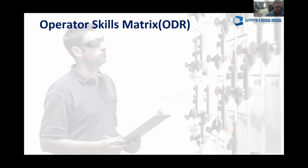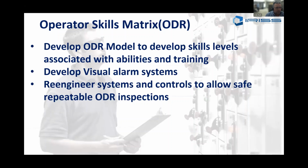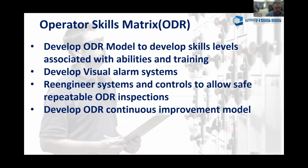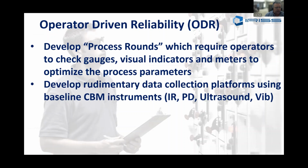Now I'll talk a little bit about the operator skill matrix. Develop an ODR model to develop the skill levels associated with the abilities and training. Develop visual alarm systems. Re-engineer systems and controls to allow safe, repeatable ODR inspections. Develop an ODR continuous improvement model. Develop process rounds, which require operators to check gauges, visual indicators, and meters to optimize the process parameters. Develop rudimentary data collection platforms using baseline CBM instruments like infrared windows, partial discharge, ultrasound, vibration analysis.